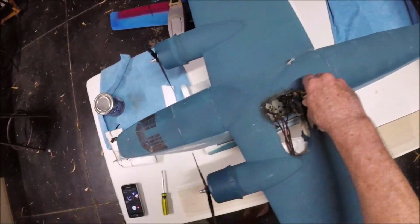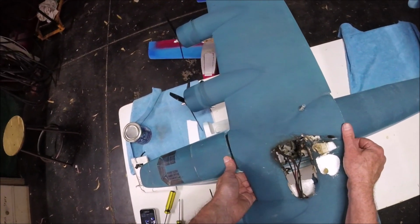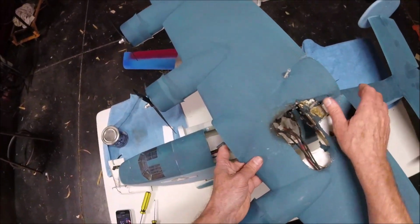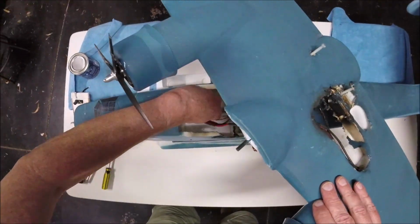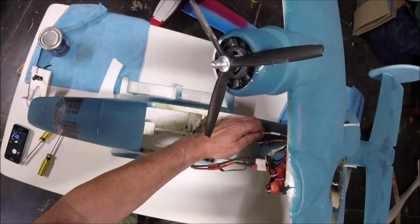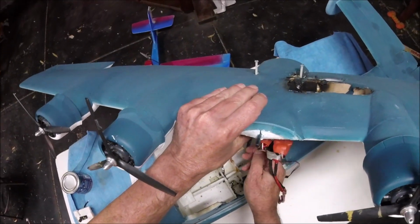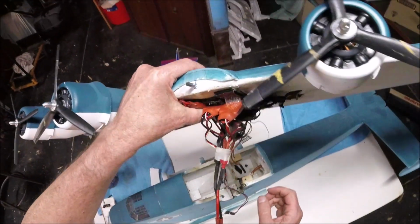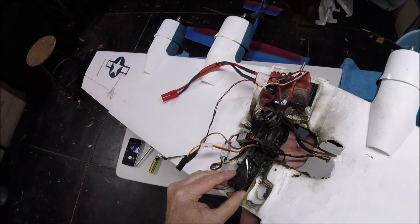Alright, it's all unscrewed. So we'll take the wing off now and have a look. Oh, it's horrible. We'll just disconnect all these wires through. That's my power cords. We'll disconnect the rudder and elevator servo wires. Here we are. Look at that. It's damaged.